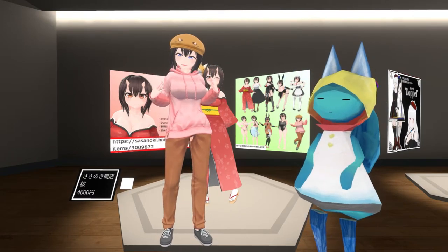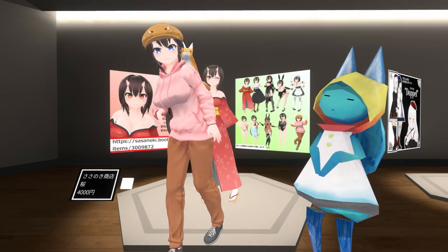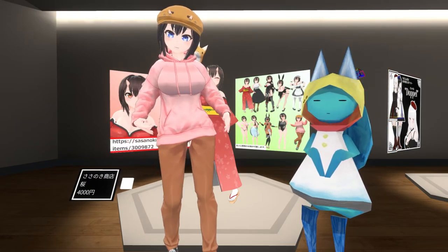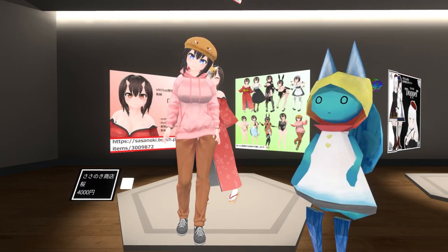I like this avatar's demonic features. I like the horns and the little attention to detail in the hat. I really like the super cute friend on my shoulder. And this avatar overall, I think, has a nice mature feel to it. Yeah, definitely mature.